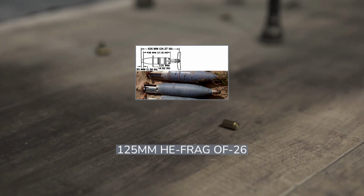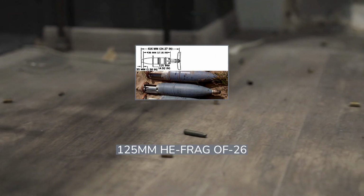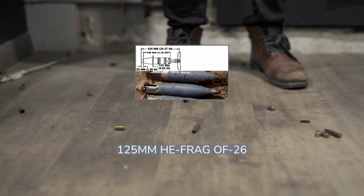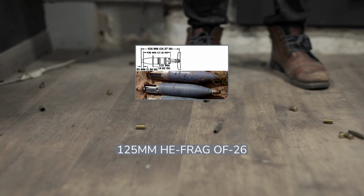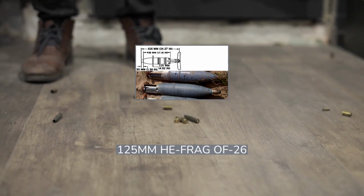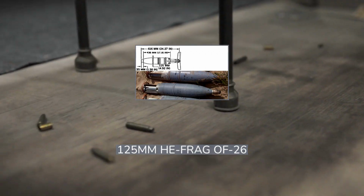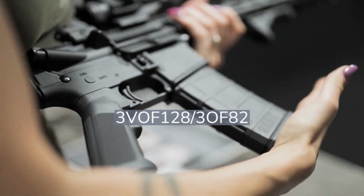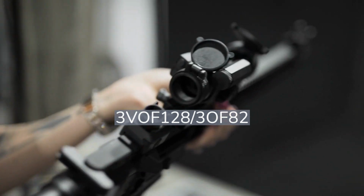Round weight, 33. Projectile weight, 23. Muzzle velocity, 850 m/s. Max dispersion, 0.23 mil, 0.23 rad. Charge weight, 3.4. Charge, IX 27: 73% RDX, 23% aluminium powder, phlegmatized with 4% wax. Let's now zoom in on the next round and uncover the hidden gems that lie within.